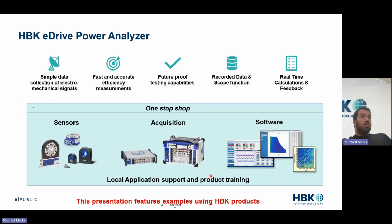So I'll close with our eDrive system allows you to test very quickly with electric and mechanical signals. We can record all of the data for hardware in the loop or drive cycles. And because of that real-time calculation, we can reduce your post-processing, we can enable hardware in the loop, and we can enable you to accelerate your tests.